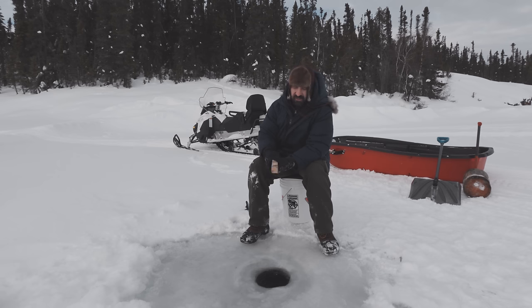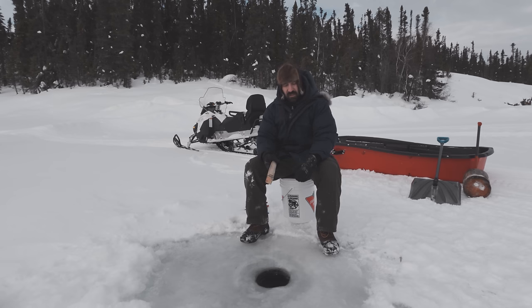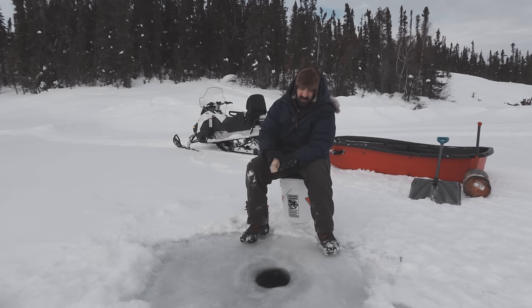I was taught early in my ice fishing days when I was younger to go down to the bottom and then come up a little bit. Have your bait, whatever it is, touch the bottom and then come up just a little bit, maybe about a foot off the floor of the lake. And it's pretty decently deep here.